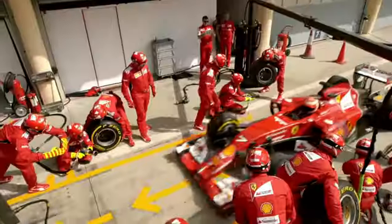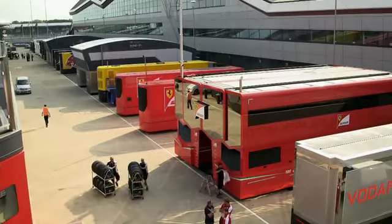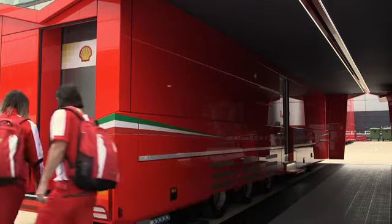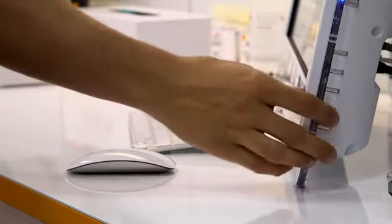Being a fuel analyst at a race is very, very important. We always have to get it right. We always have to be on the top of our game and ultimately give the best we can at every race. A mobile trackside laboratory gives the team the capability to run immediate sample checks and provide quick time results to Ferrari.